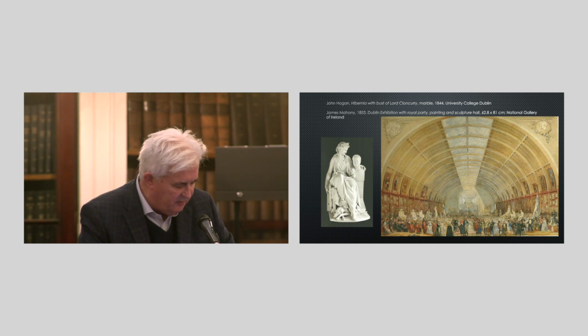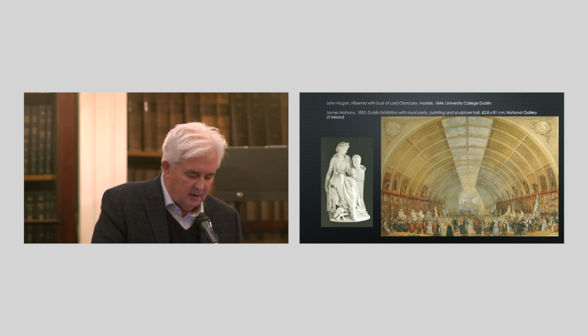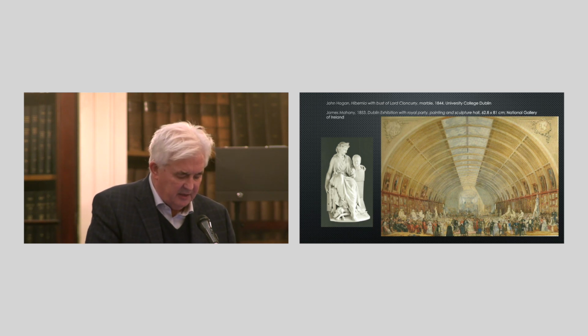Sculptured representations of Ireland and of the British monarchy, both represented by female figures, are displayed in the same building, with Ireland seen in a positive light with no seeming hint of negativity.